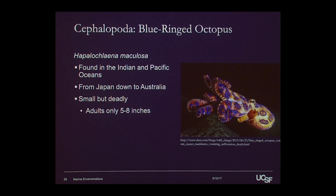We're moving on to the cephalopods. Remember, this is my favorite, so everybody get excited. This is a blue-ringed octopus. I don't even try to pronounce its name, but there's the blue-ringed octopus and the greater blue-ringed octopus. Really the only difference is the relative size. The greater, as you imagine, is a little bit bigger. But they both do the same thing, all right?